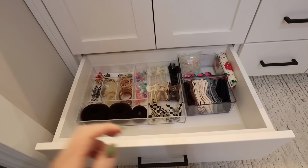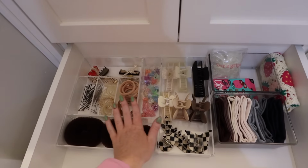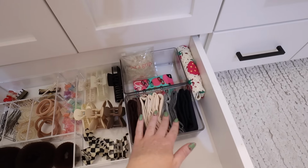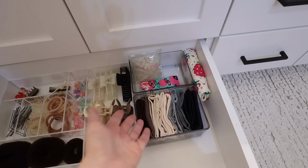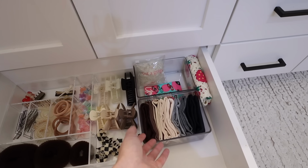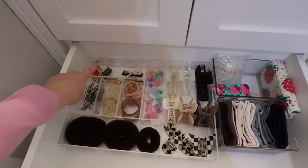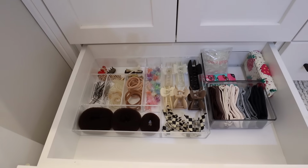And look how much better this looks. We have, once again, room to grow all my cute hair stuff. I love how this turned out, this bin with all my little workout headbands. I love these. I don't even actually wear them to work out, but my little cotton headbands. All the clips are here, hair ties, little donuts that I use for my buns. Sometimes yesterday I had one of these in, so.